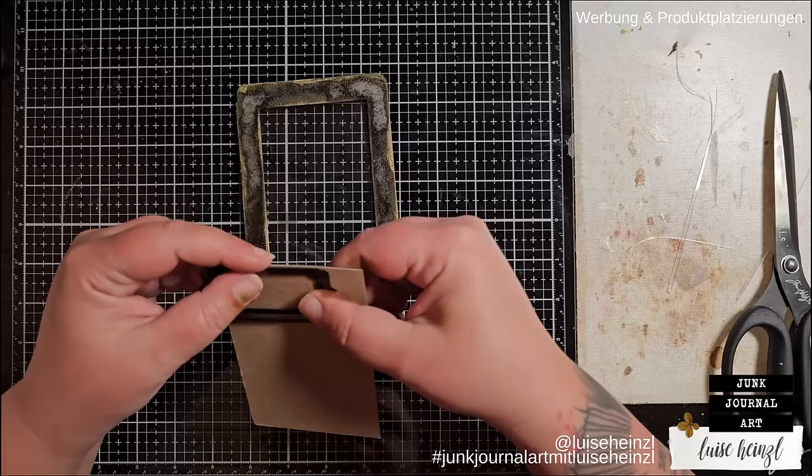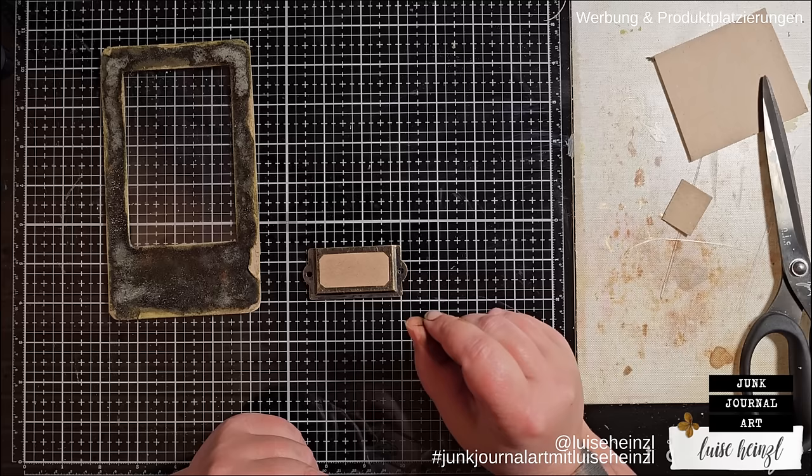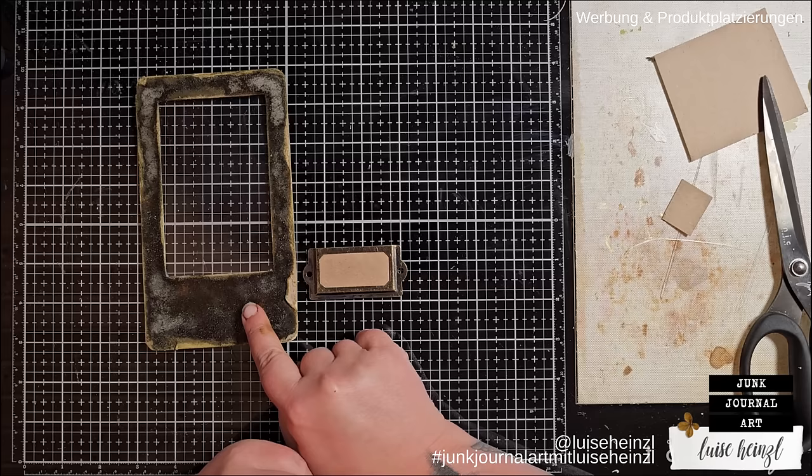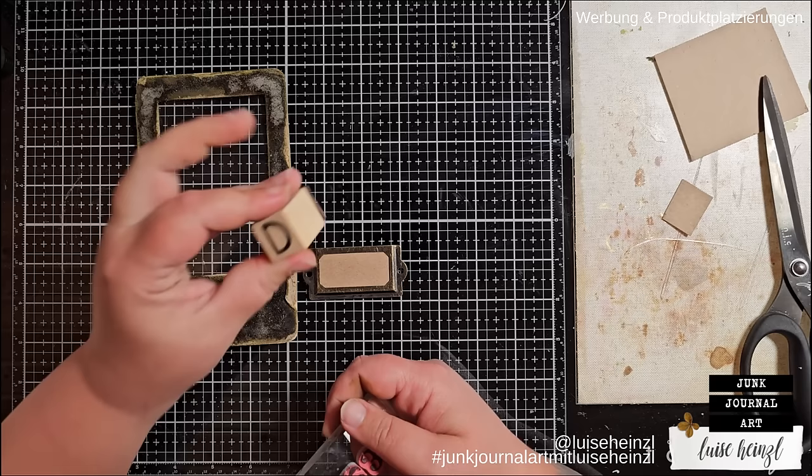So next I want to stamp to this little piece of paper here, and since the word Dephemerember would be really long and I don't have so small letter stamps, I thought about something else, and I came to that idea also because this thing looks so vintage and it looks like from a really old file thingy, from a really old office thing. So I came to the idea to stamp a D for Dephemerember and a 23 for 2023.